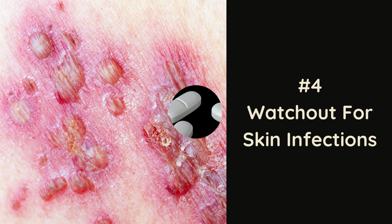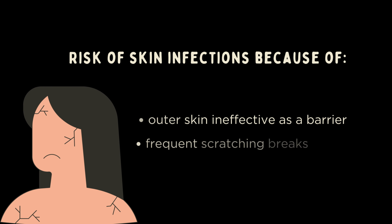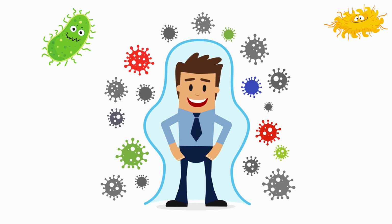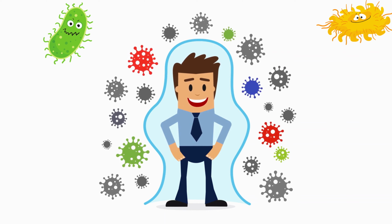Number 4. Be on the lookout for skin infections. Children with eczema are at increased risk of skin infections because of the compromised outer skin layer that is not an effective barrier against irritants, the frequent scratching, which can break the skin, and dryness, which makes the skin prone to cracking. When the skin is broken, bacterial, viral, and fungal organisms are able to penetrate the skin more easily.